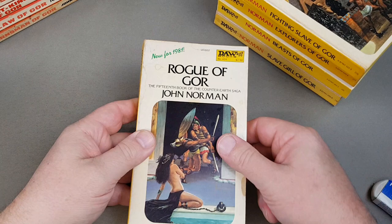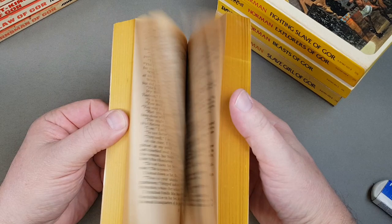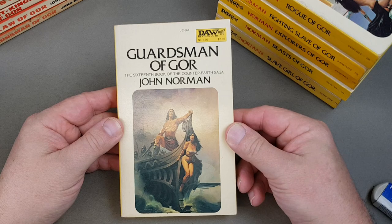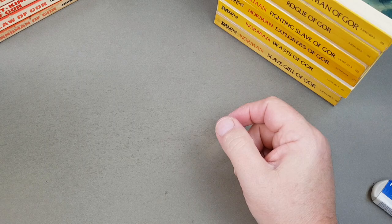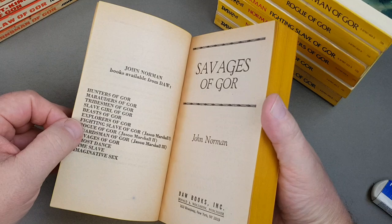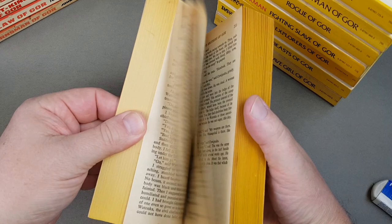This one's got a couple of little stains on it, so hopefully we'll be able to get some of that off with the polish. Number 15. Guardsman of Gor. Savages. Blood Brothers. The books did tend to get a bit thicker as they went on, actually, in time.